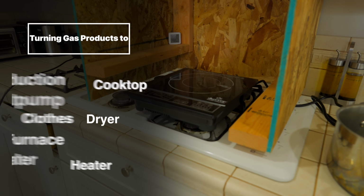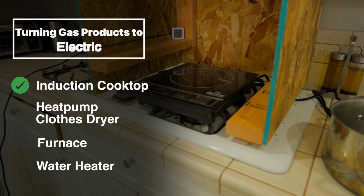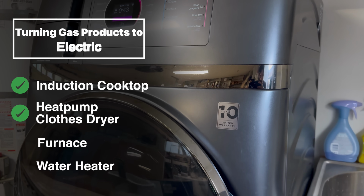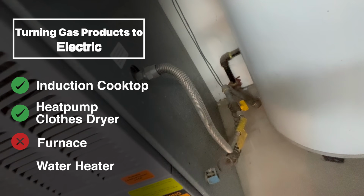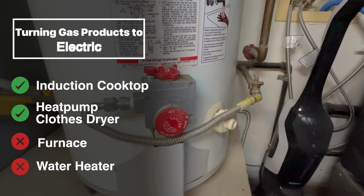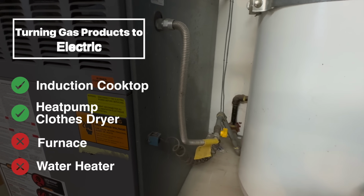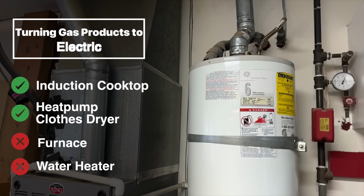So we're moving away from natural gas to all electric and powering everything from the sun. So now we use an induction cooktop for most of our cooking, which means no more gas, all electric. That added to how much energy we use. And we have a heat pump clothes dryer. So now we don't use gas for that either. The last two things left are the gas furnace, which we still have, and a gas water heater, both of which we're going to change in 2024 when the money makes sense to do so, especially because both of our units are old and they need to be replaced.